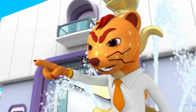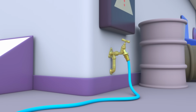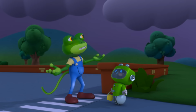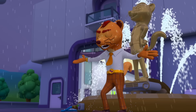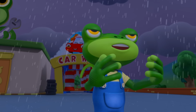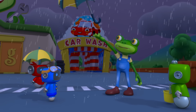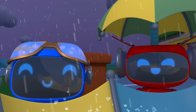Not so fast, trash can! This is my water from my tap! I know, Green. Water's for sharing, not wasting. It's raining! My lovely hair might get wet! Thanks, Blue. But we need to collect the precious rainwater. Quick, mechanicals! Use whatever you can!